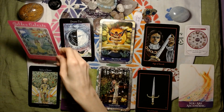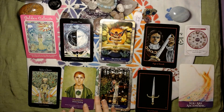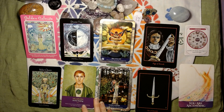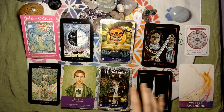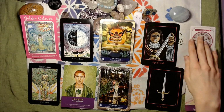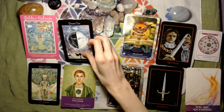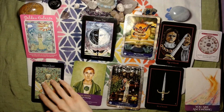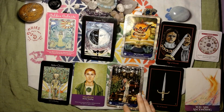So this is like a reoccurring thing that we're seeing in your pile, is that you have this time to take it easy, to not do anything right now. I think being receptive as well, like just taking time to heal for you guys. Let's see. Let me move these over. This money's just pouring out right here.